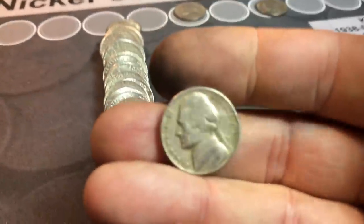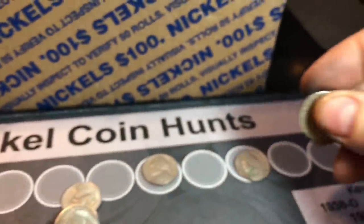But we get to check it for the 55 D over S. And that's not going to be it. There's some damage, but it's not the D over S. Still, I'll take a 1955 nickel all day, although we need that 55P.